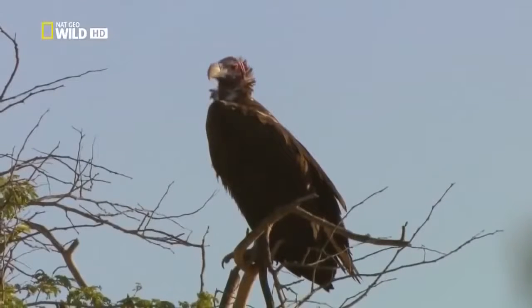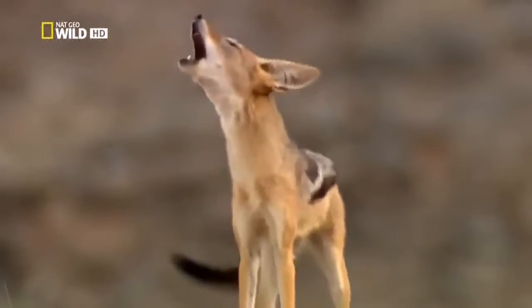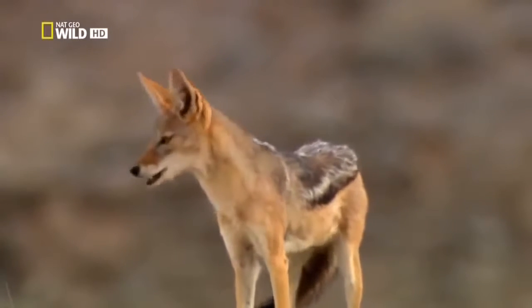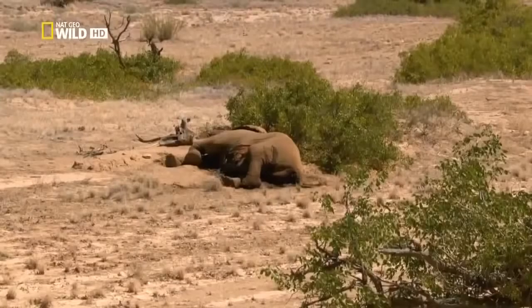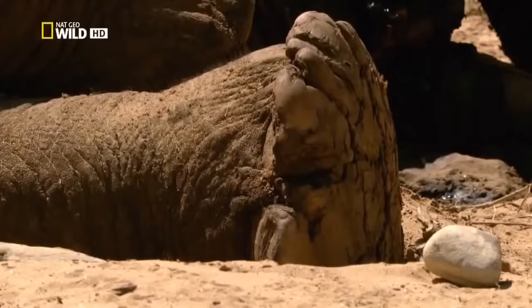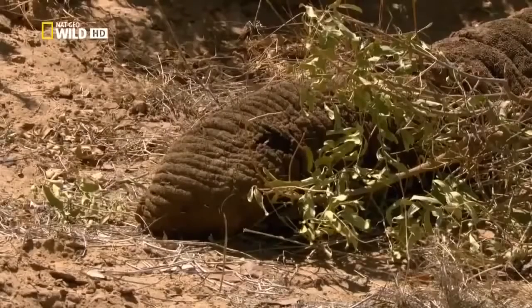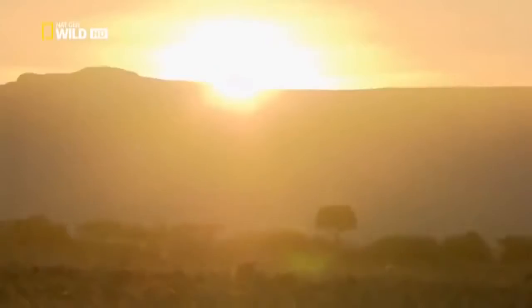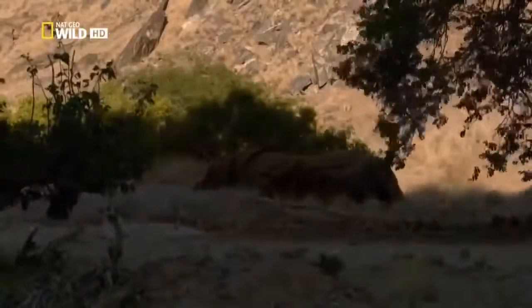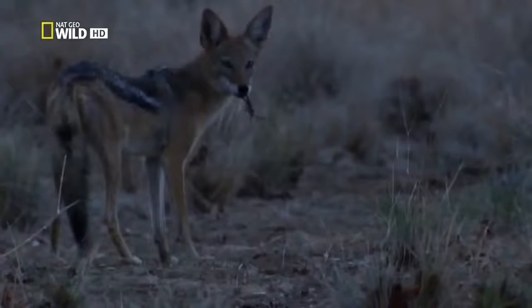For one animal, however, the rain came too late. Old One Tusk succumbed to hunger before the first drops fell. The jackals find his body on the edge of the valley. The jackals don't approach the body until evening. And thus, the circle of life is complete.